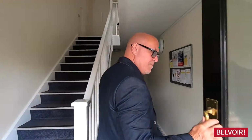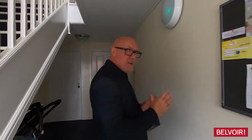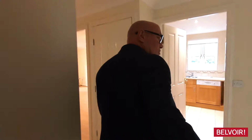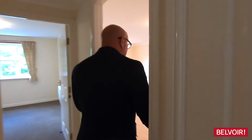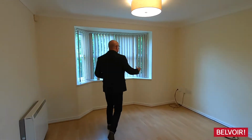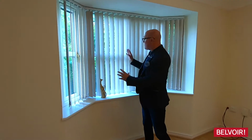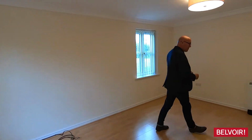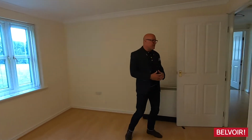Okay, so come with me. It's actually quite a sizeable apartment. I'm going to take you straight through to the lounge first, where you can see it's got laminate flooring and it's really, really spacious, and it's not overlooked to this side or that side. It's all double glazed. It's all electric heating in here, but it fits lots of furniture.